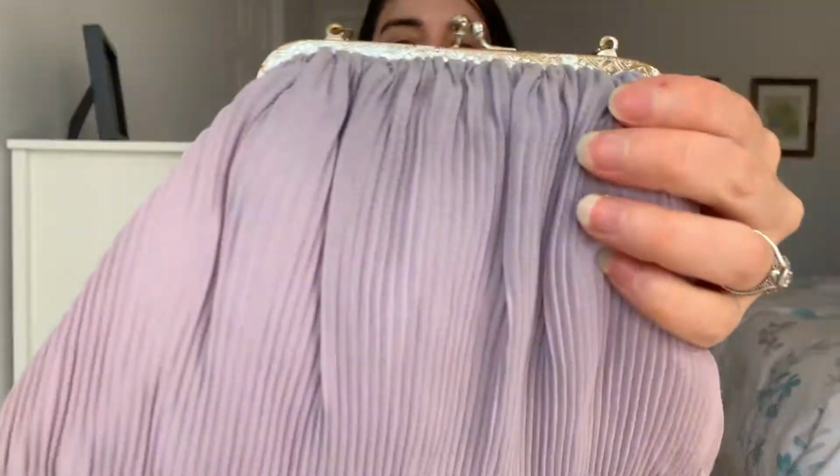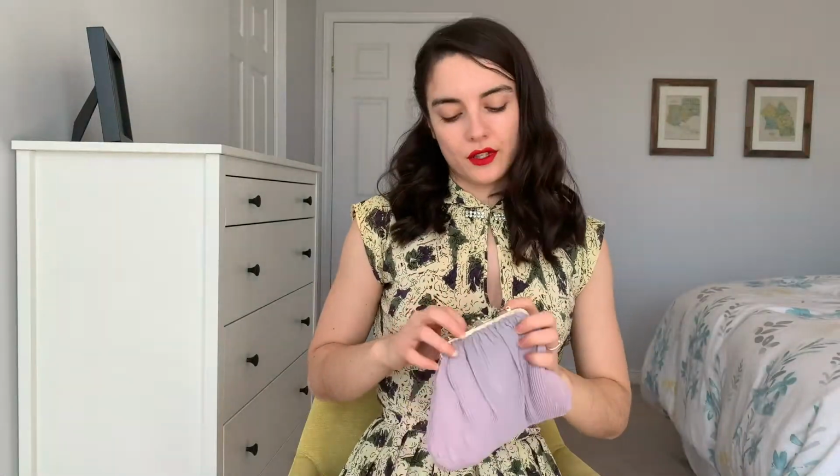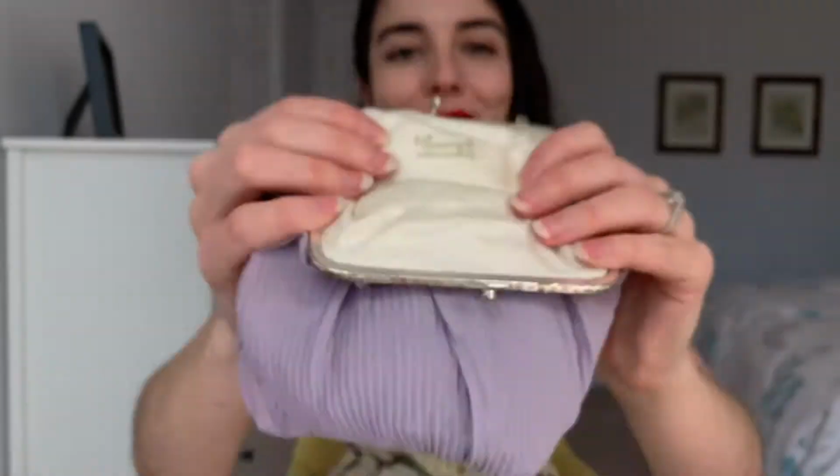Last is this gorgeous purple evening bag pocketbook with this beautiful silver design on it. This is from the 1940s and it's from Franny's Attic. Another thing I love about it too is it is a Gorewood bag made in Canada, which you don't see much of anymore.